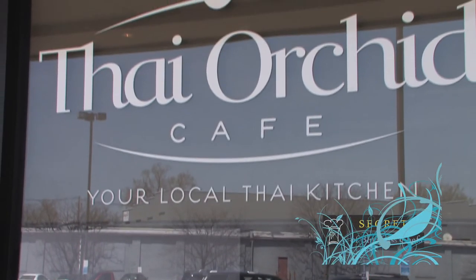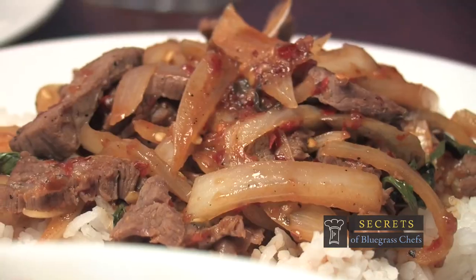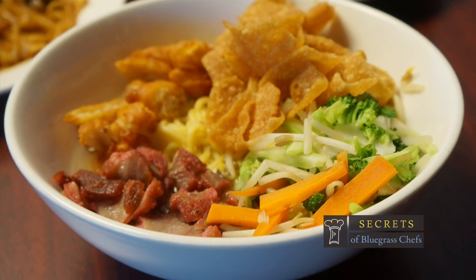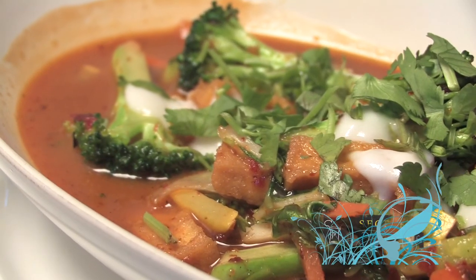Tim Laird back with you at Lexington's Thai Orchid Cafe, home to authentic Thai cooking that's always made to order. It's delicious. Very good. Good service. The pad Thai is always a favorite. There's basil and chili with beef, and a wide variety of noodle dishes, including the Super Noodle Bowl with Thai broth. And everything comes as spicy or as mild as you like.